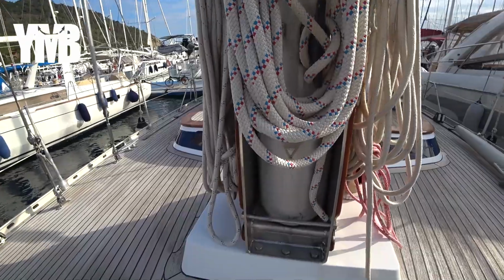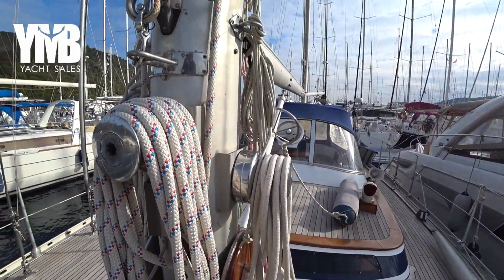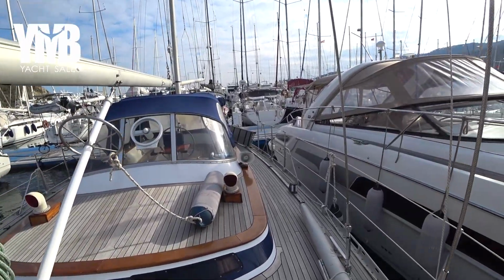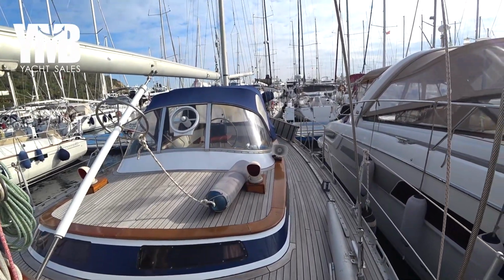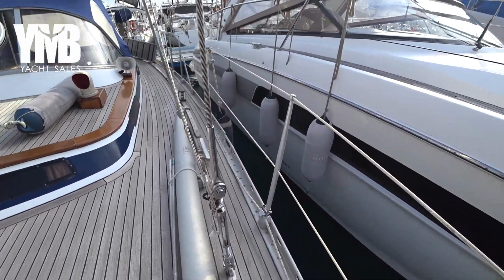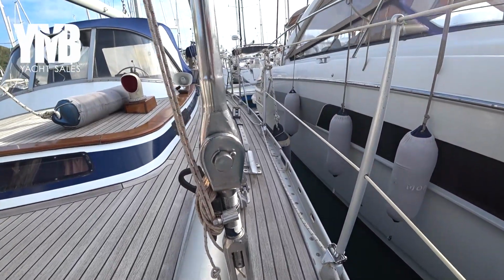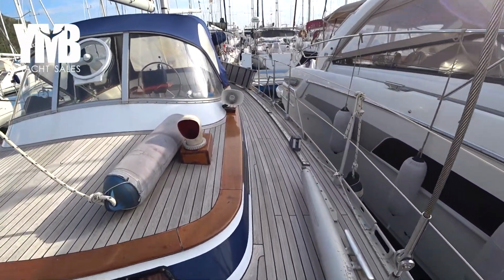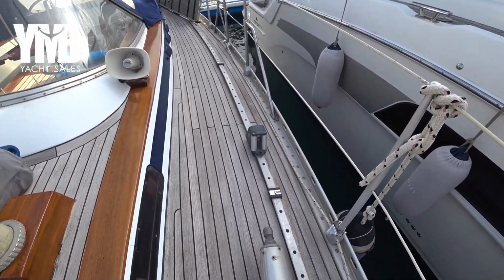The mast is running until here, and it can be folded down, and this is a good arrangement for people who are planning some cruising in canals, so you can go under bridges. Condition of the stays is quite good. Actually it's very good, as you can see here. And massive traveler for the Genoa sheet down here.